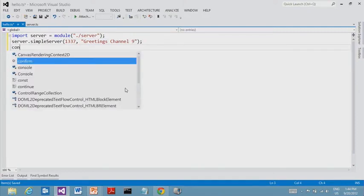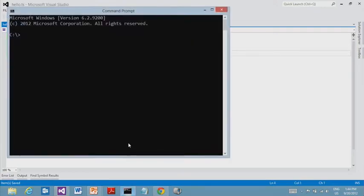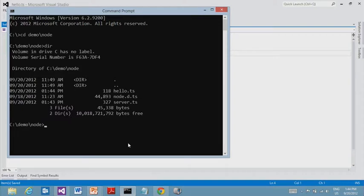And finally, let's just say console log of listening there, and save that. So here we have our two module project. Let's go to the directory where I put these files. You'll see that we have hello and server.ts and the static typings for Node. We can now use the TypeScript compiler to compile hello.ts. And you'll note here that I don't have to give it all of the files. It will automatically figure out the dependencies from the imports that I had and the reference comments. So you just give us the top file and we figure out what everything is.